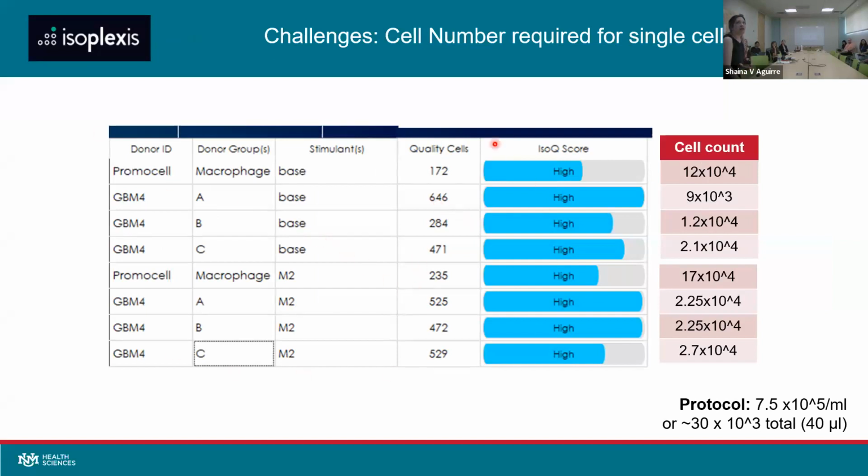This is more or less how it shows in the machine. You write down the names of your samples, and it gives you the number of quality cells and also an IsoQ score. I'm going to talk more about what it means. If it says high, it means that the results are representative of what you put there. If it's low, you have to go back and see how the sample looked, whether the cells were dying, or whether you didn't have any cells.